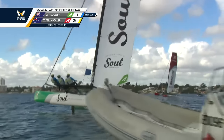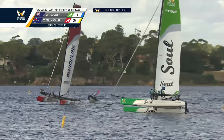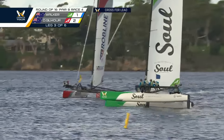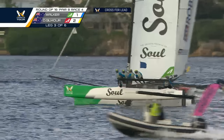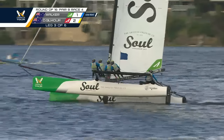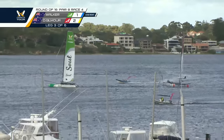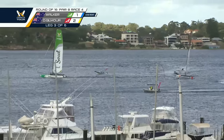A great tack from Walker, who seems to really burst back into life up on this left-hand side. Now, has Gilmour got a piece of him on starboard or not? I think Evan Walker across, but not by much. This is a really close match. Walker, remember, sailing for his position in the competition.